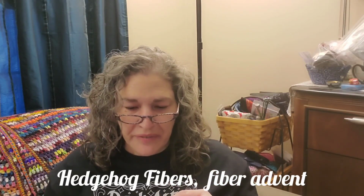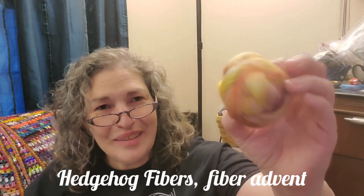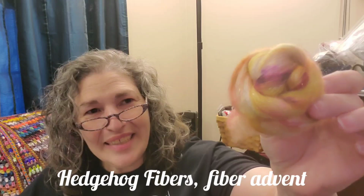I don't know what I'm going to spin with them yet. Like, obviously I'm going to spin yarn, but I don't know where it's going to go from there. And then day 19 is 50% superwash BFL, 25% silk, and 25% glitter. And ooh, do you see that glittery? Is it gold? Yep, it's gold stellina. But look at those colors. Ooh, pretty, pretty, pretty.